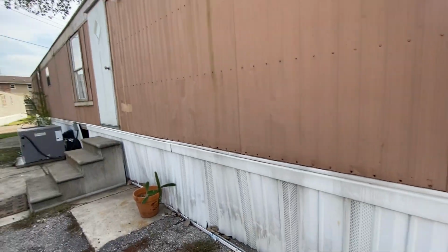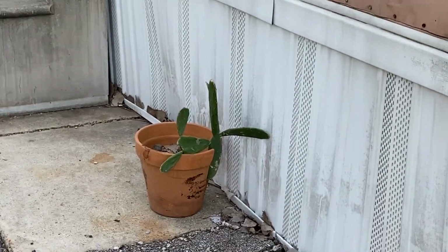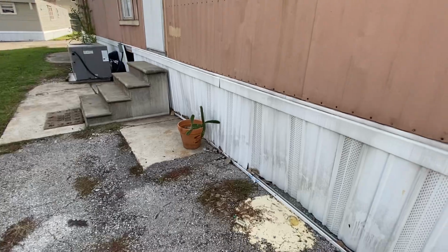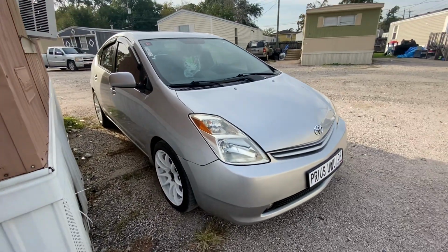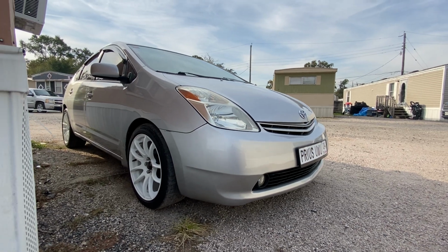This is obviously my house. You guys can see how clean I keep it. I'm very picky. There's my little cactus. This thing actually came with the house when I first got it, so that's pretty nice. But other than that, it always looks good. Doesn't look bad at all.